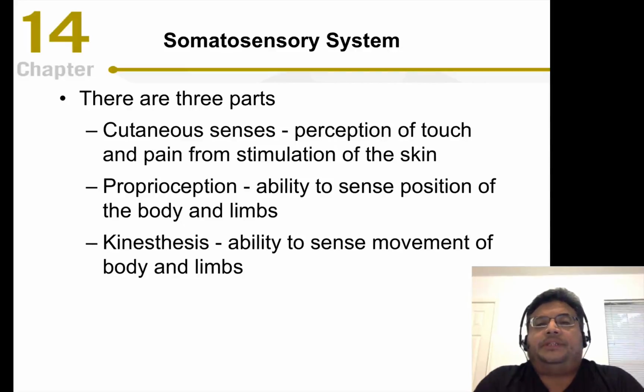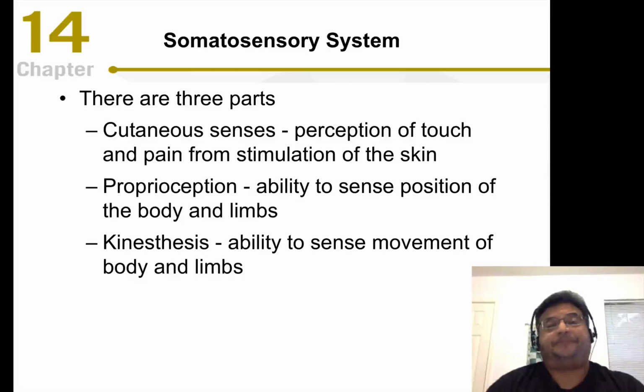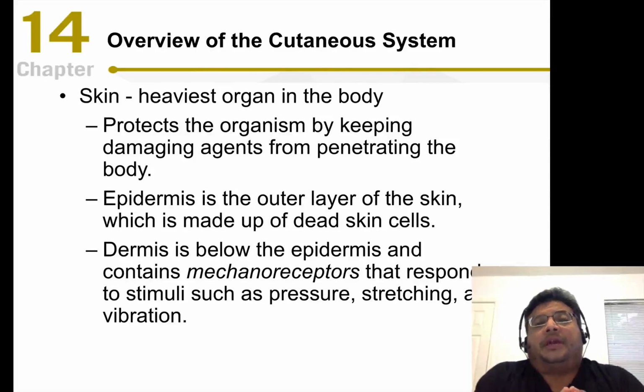Proprioception is our ability to sense the position of our body and limbs. So at all times we are sensing the location of our body in three-dimensional space. And then kinesthesis. It's the ability to sense the movement of our body and limbs so that we can control our movements. So let's now go into the cutaneous system.